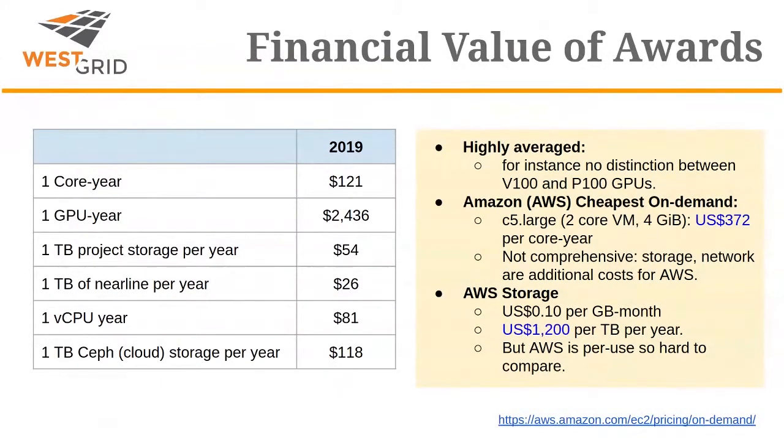Yeah, GPU year 2400. There's that difference. A GPU is expensive. Terabyte of storage. We're pretty good on a terabyte of storage. Amazon is actually pretty expensive. I don't know if anybody's used Amazon storage. That's the block storage there.